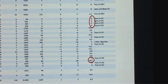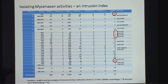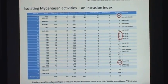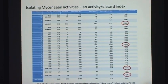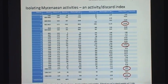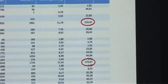And since we kept pretty good control of the volumes of earth we removed in each block, and had three-dimensional models of them, it was possible to calculate the ratio between the soil removed and the density of finds within these blocks. And with this, you can create something you could call an activity or discard index for these various deposits. So basically, a high pottery index are blocks with a large number of finds in them, regardless of the size of the block, so to say.